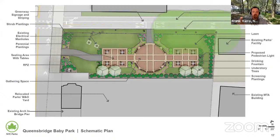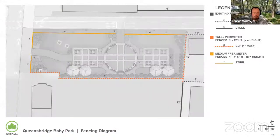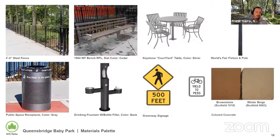And then we also have high screening shrubs both to the bottom of the screen and the right of the screen to screen that new maintenance yard and those existing parks facilities. We'd have chain link fence to keep people out of those facilities in the maintenance yard. And then we'd have our normal 4-foot steel fence framing the rest of the site across Vernon and across into the bikeway to really make sure that access is controlled and as safe as possible.